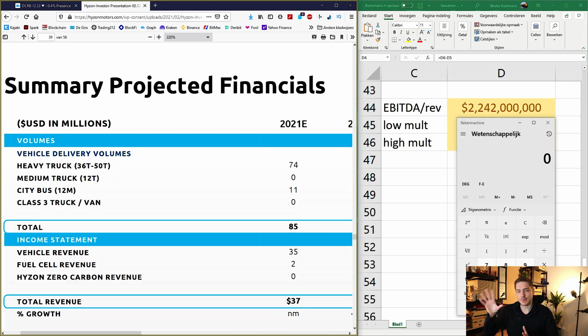That is, of course, the pro forma enterprise value. We want to know what a fair enterprise value is for this company. It might be a little bit difficult today, I'm not going to lie, but let's first do the easy part. Because we're going to need two numbers for this evaluation. First of all, we're going to take a look at the revenue of a certain year. In this video, we're going to be taking a look at the revenue of 2024 for Hyzon, actually. And then we're going to apply a certain multiple to that revenue to arrive at a fair enterprise value. So let's take a look first at the revenue.